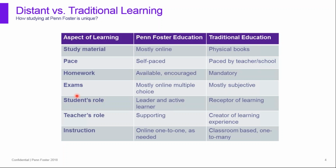With Penn Foster, we have teachers. All of our instructional staff and instructors are certified to teach their discipline in the state of Pennsylvania. And also in the school, of course, they are certified, but they are the ones who create your learning. They dictate to you what to study and when.